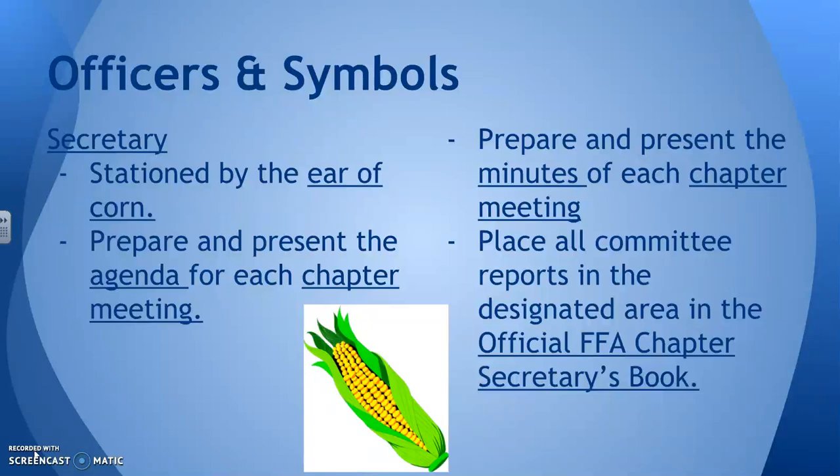And they'll also put all of the committee reports in the official FFA chapter secretary's book. We do actually have an official book at Clayton, believe it or not, but most of the stuff that we do nowadays is all online. So all of our minutes are kept online on Google Drive.